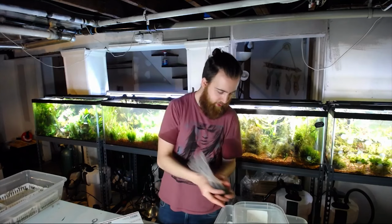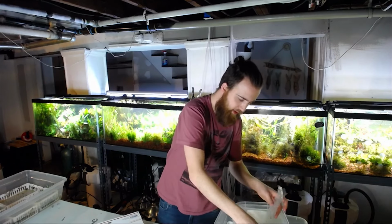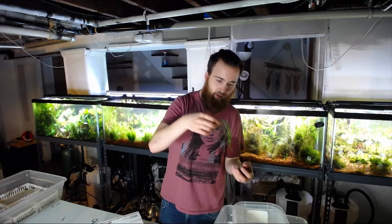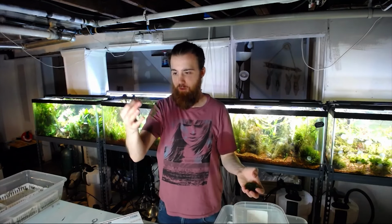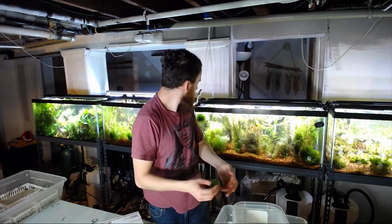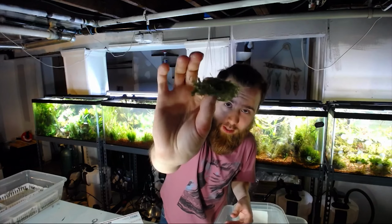Alright, so I'm just gonna... Oh, come on, you wanna get stuck there? Alrighty. So, some guppy grass here. This is basically for fry. It's a good plant to have for fry and whatnot, which I'm gonna throw in there. I'm hoping that I didn't already get guppy grass. And then this supposedly is rose moss. You're not gonna be able to tell just by looking at it.